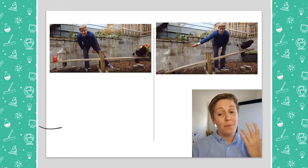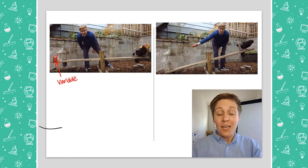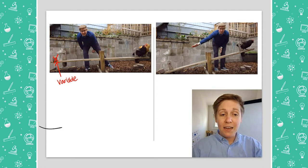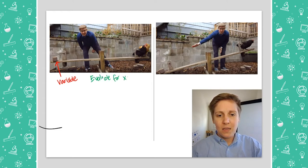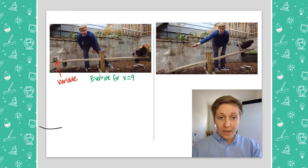Now, I'm actually going to stop using x, a variable. The variable is used here because I do not know the weight of that brick. I cannot tell you the number yet because I don't know. I did end up weighing the brick-ish and found that each brick weighs about 9 pounds. Now, based on that information, I am going to erase the x that I've been using, and I'm going to evaluate for x. What that means, I'll write that word down here. I'm going to evaluate for x equals 9.